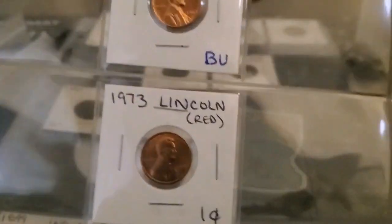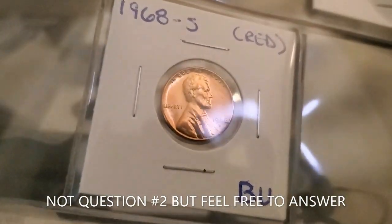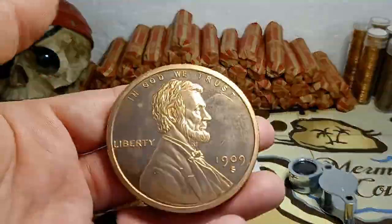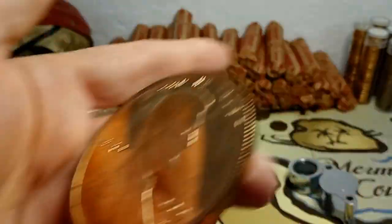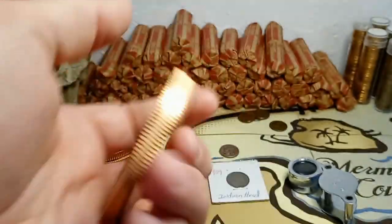And then I also collect these red pennies. Do you dig the reds, Pirate? So that's question number 2. Do you dig the red pennies? I mean, I think they're awesome. Look at that. Who doesn't like a good red penny? So to answer question number 2, I do dig the red pennies, and I'm sure I have an abundance of them. But you know what I dig more?